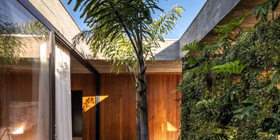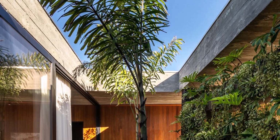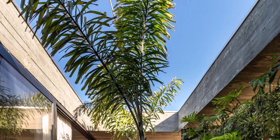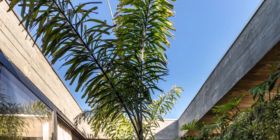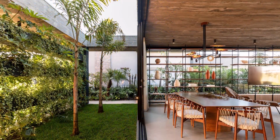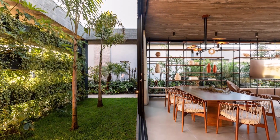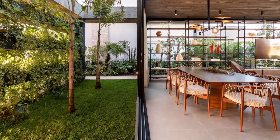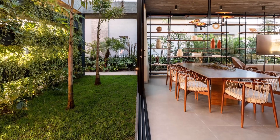The heart of the house is a spacious social area formed by the concrete slab. This open area not only provides shelter for cars but also serves as a welcoming entrance. Look closely, those suspended flower pots create a charming patio that offers a touch of privacy without sacrificing natural light.